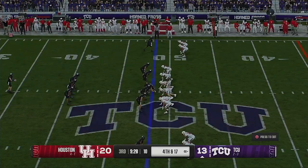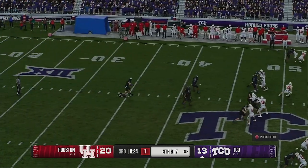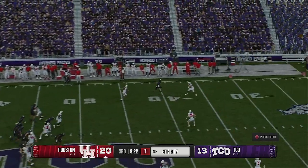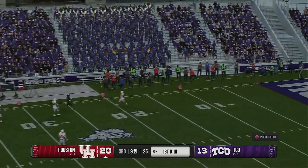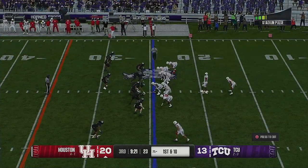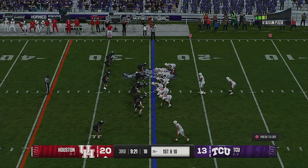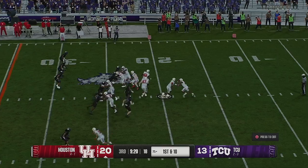And the Horned Frogs will call on their punt team. They've been busy out there to punt for the fifth time today. Gets it away, good distance, but more importantly, just the direction he wanted. The Houston offense ready to go back to work. They'll have another opportunity to extend this lead after punting last time, David.